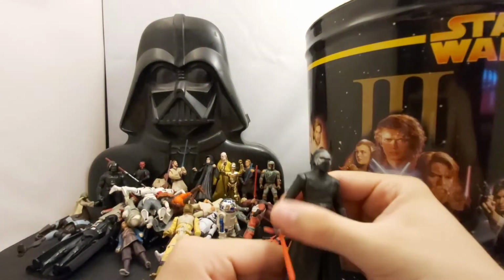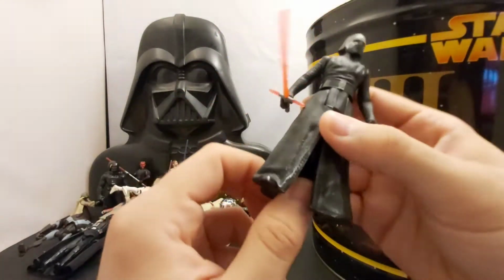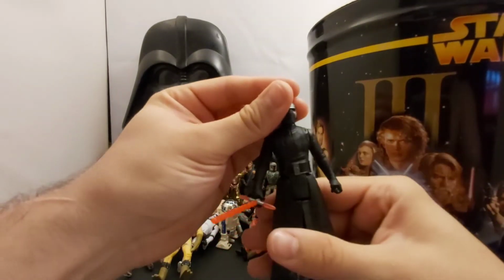Another Kylo Ren without his hood. He's got some snowy effects on his pants. Yeah, Kylo Ren, Force Awakens.